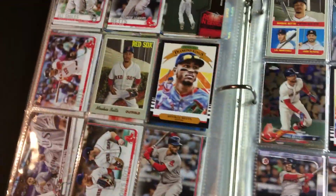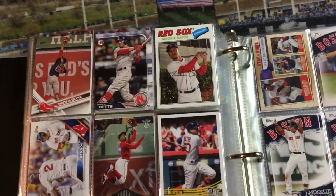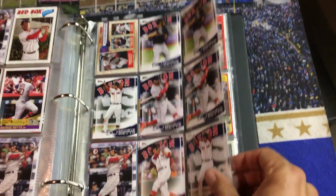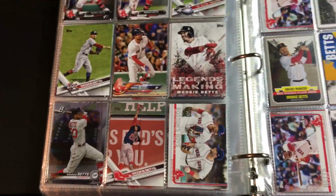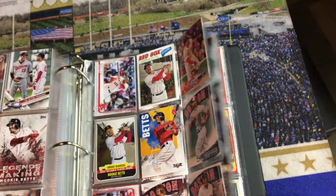Here's my Mookie Betts. I've shown a lot of my Mookie Betts cards before on this channel, so I'm not going to go too crazy. I made a whole video. You can look back through my videos, my top 10 Mookie Betts cards. And he just had a lot of cards last year. He had all these inserts in, I don't know if it was Series 2 or Update in 2019 Topps. So I ended up with a ton of these Mookie Betts inserts cards.